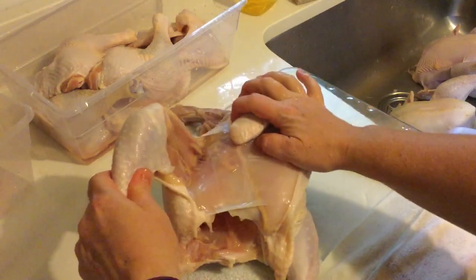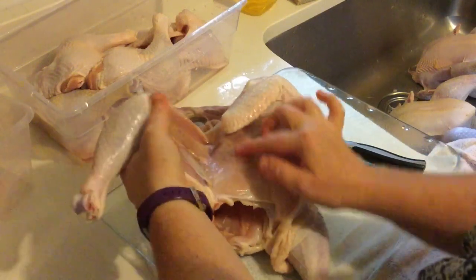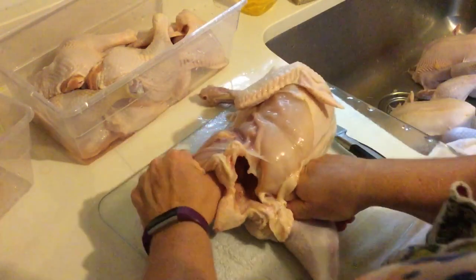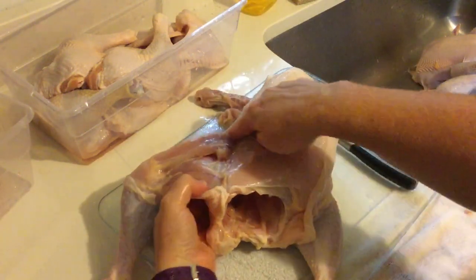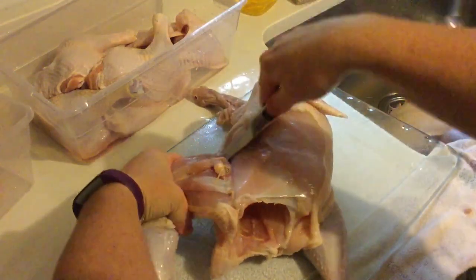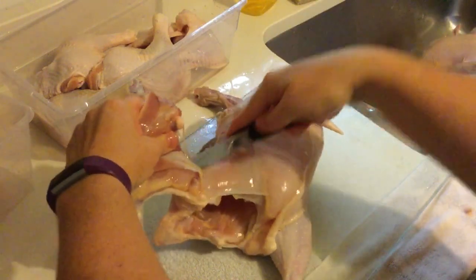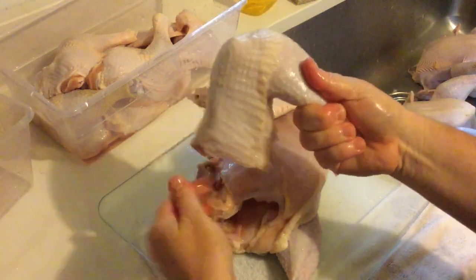So I cut that gap. Now I'm going to dislocate the bone. You can tell that there is the thigh bone right here, and it attaches to the pelvis, or whatever's in here for the chicken. So I'm going to first dislocate that, so the leg bone actually pops out of the socket. And now I can use my knife to cut right along this line, and it'll be a nice clean cut. And it'll go right between the joint of that bone, trying to keep as much of the thigh meat on there as possible. All right, so here we go. A thigh and a leg.